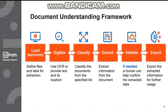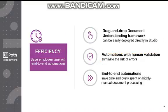The product has been designed for efficiency. You can simply drag and drop components and start processing documents using our composable document understanding framework. The product integrates very well with the rest of the UiPath platform. You can run document processing in attended or unattended modes, and you can manage the robots to orchestrate it.